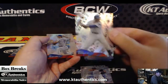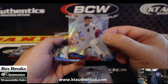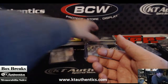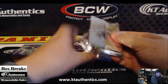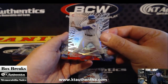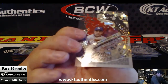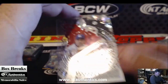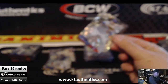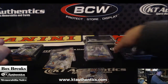Ernie Banks. Yu Darvish. Masahiro Tanaka and Eddie Butler. Michael Wacha. Ernie Banks. Adrian Gonzalez, number 18 of 75. These are going to look pretty cool graded. I see what you mean, Jay Woods.